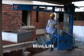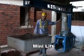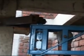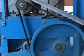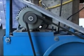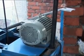The mini lift is popularly known as the mini crane. It can be easily installed in 30 minutes. It can be clamped onto the column on which the material is to be taken by the help of adjustable column clamps. It is powered by a 3 HP single-phase motor or a 4 HP diesel engine.